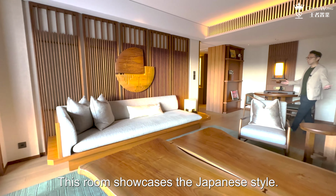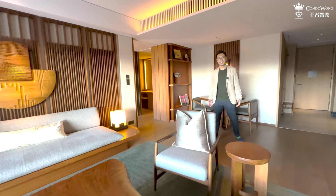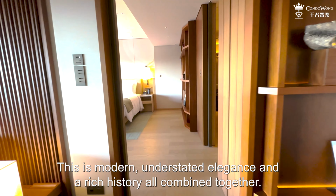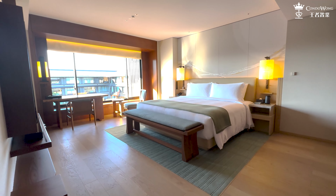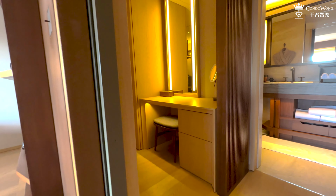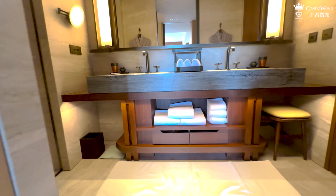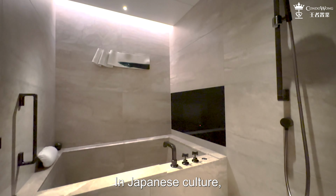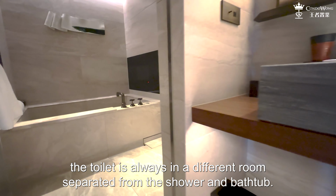This room showcased the Japanese style. I think you can tell from all the millwork here. This is modern, understated elegance and rich history all combined together. In Japanese culture, the toilet is always in a different room separated from the shower and bathtub.